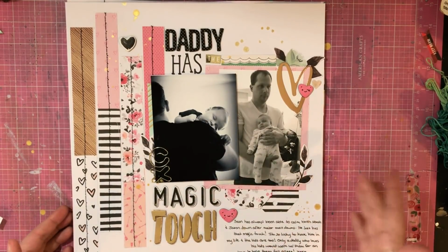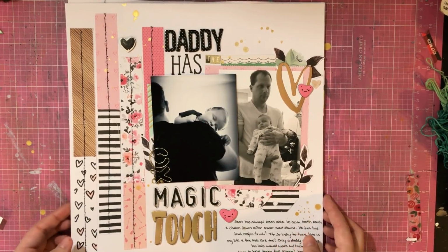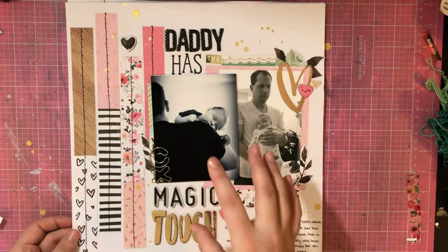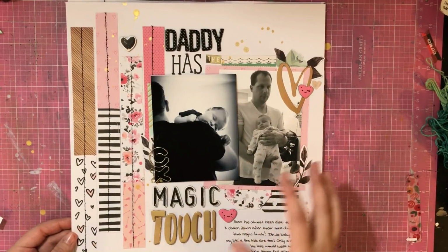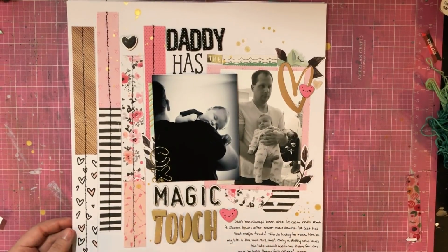And so that's what this is about. I really, really love this layout as well. Of course, because it's talking about their relationship, and I love how involved Sean is as a dad, so I like to document it as much as possible. I've mentioned that a few times. So just a little bit of journaling with it.